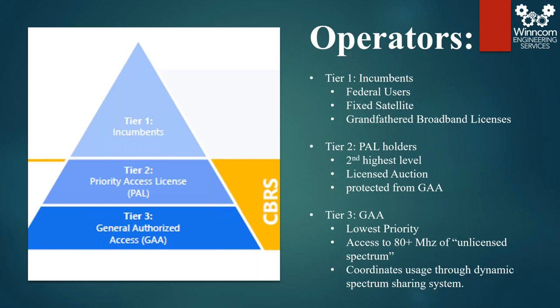The tier two users are the priority access licensees. They're called PALs for short. This is the second highest priority and is protected against the third tier of users. The PAL is an auction. 70 megahertz will be auctioned off in blocks of 10 megahertz.